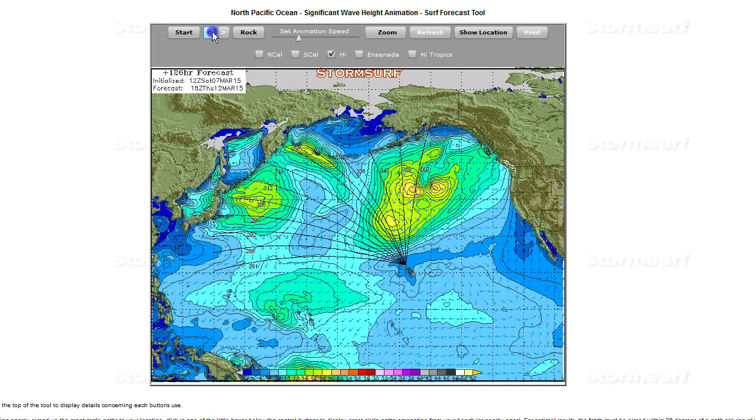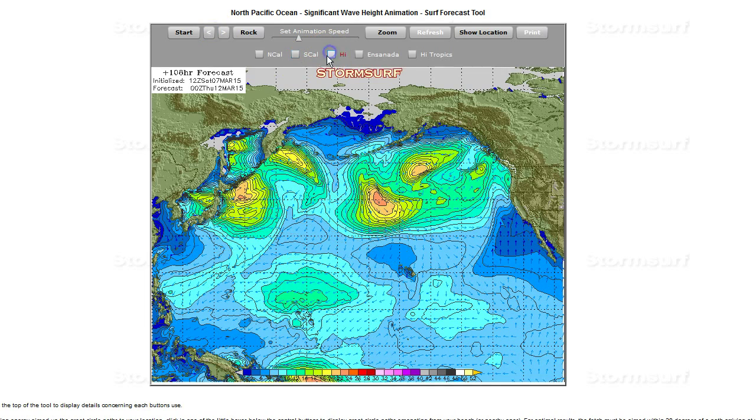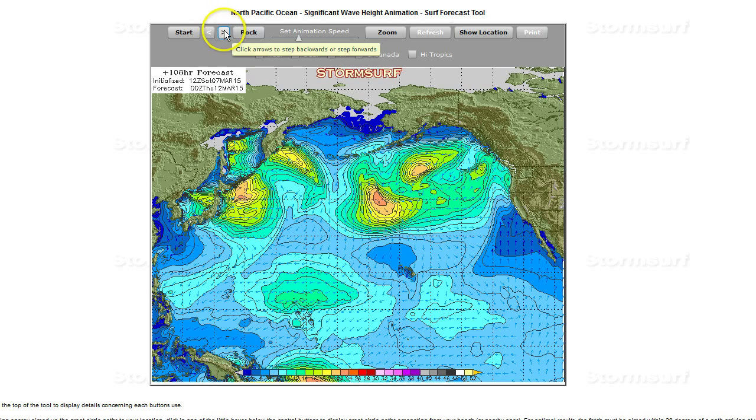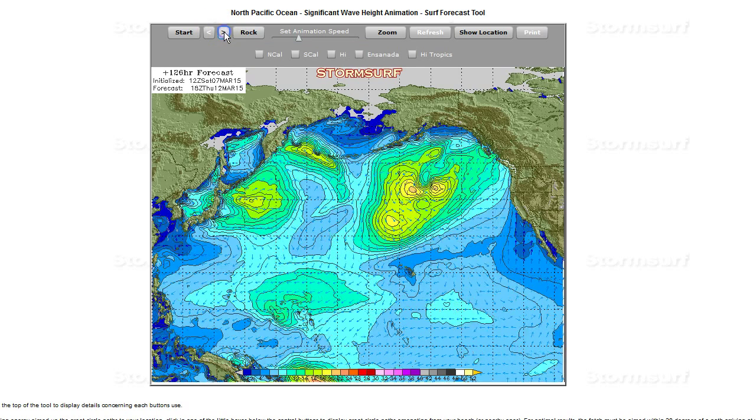But notice, none of this, actually, we'll go back. We'll do a quick look here. Relative to the U.S. West Coast, all that fetch is effectively perpendicular. Maybe some little sideband swell at best for California, but not a whole lot expected. At least not yet. Anyway, roll that out.